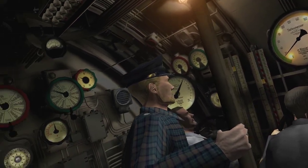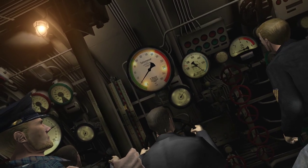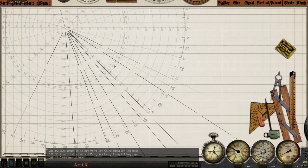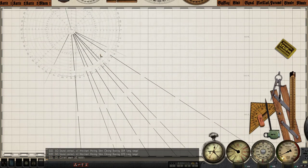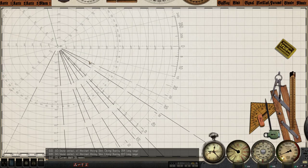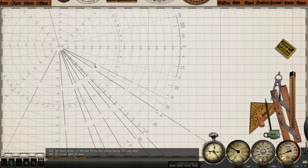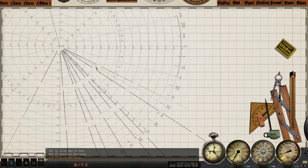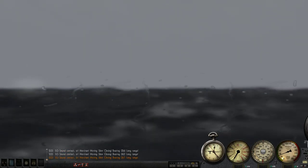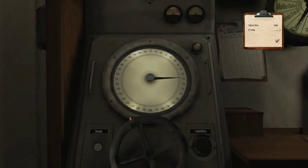Kontakt, Frachter, kommt näher auf 3-4, große Entfernung. That's not bad. 43 degree course, that means they are still going north. That's nice. That's really nice. Gleichfahrt. Ah, that's nice weather. Oh yeah, we have a sound picture again.